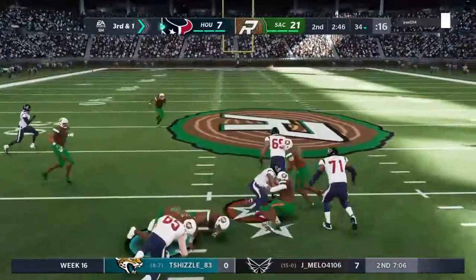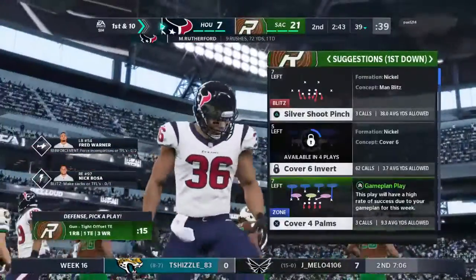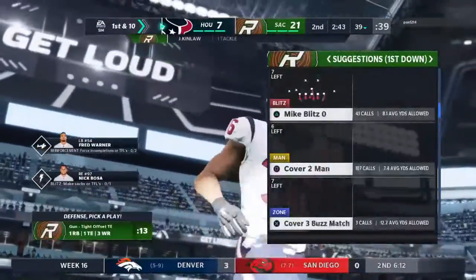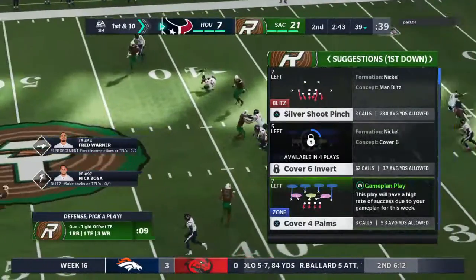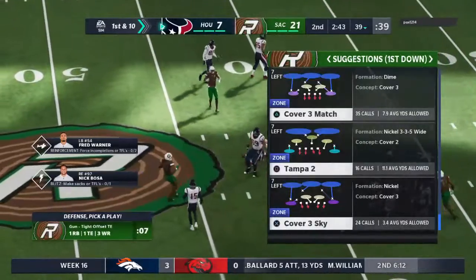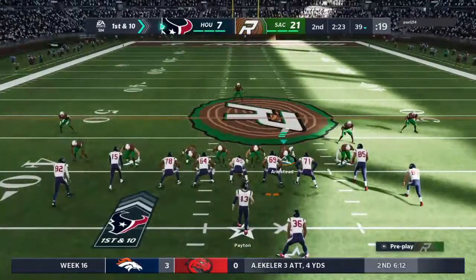Now a handoff here to his running back. And he's got the first before he's brought down at the 39-yard line. Give him the 3rd down conversion, 5 yards on the play. And the Texans first down. So from the 39 now, they'll come up on a 1st and 10.